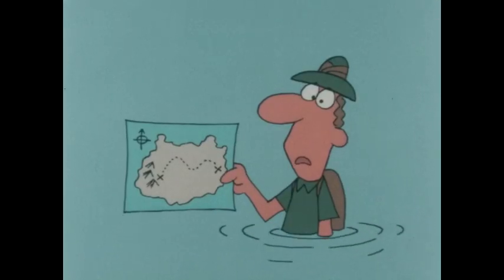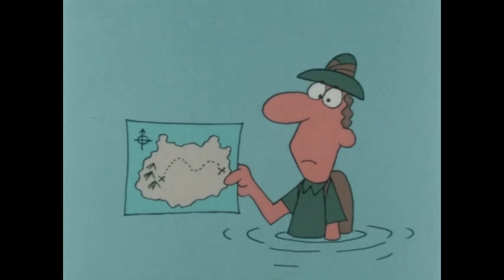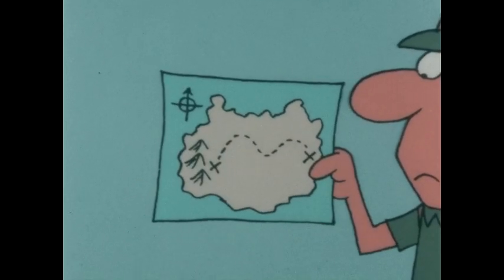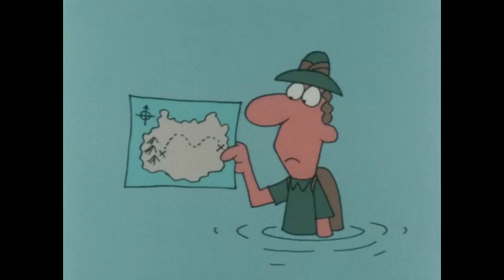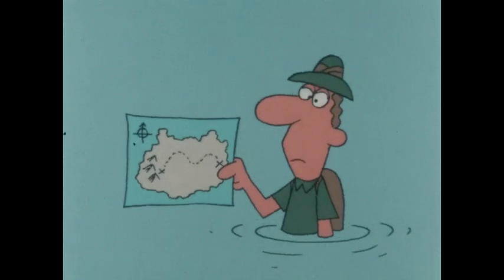Hey, what happened? Where'd this water come from? It isn't on my map. There seem to be a few bodies of water and landforms missing from your map. They're what we call physical features. Would you like to see a map that has more information on it? I'd like to see one that shows where the bodies of water are. All right, here it is.